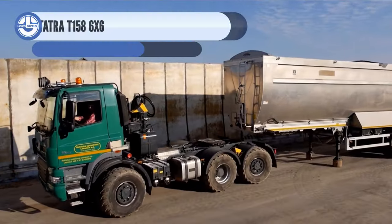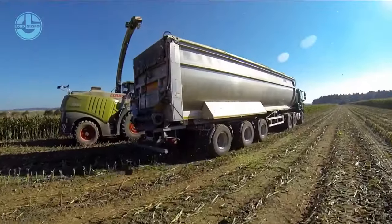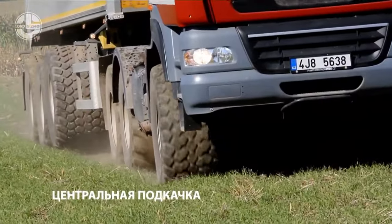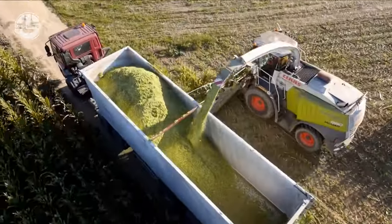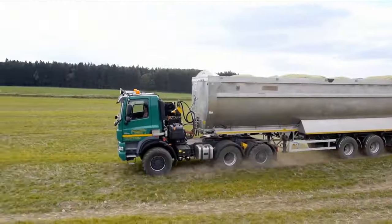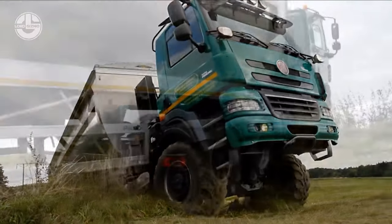A huge 6x6 truck called the Tatra T158 6x6 is produced by the Czech manufacturer Tatra. It's been manufactured since 1967 and was created as a heavy-duty vehicle. The T158 is renowned for its durability, dependability, and capacity to function in difficult circumstances. It's been employed for many different things, including the movement of cargo, military activities, and even firefighting. The T158 features a diesel engine that can propel a payload of up to 18 tons. In spite of its age, it's still a well-liked option for heavy-duty applications in many countries.